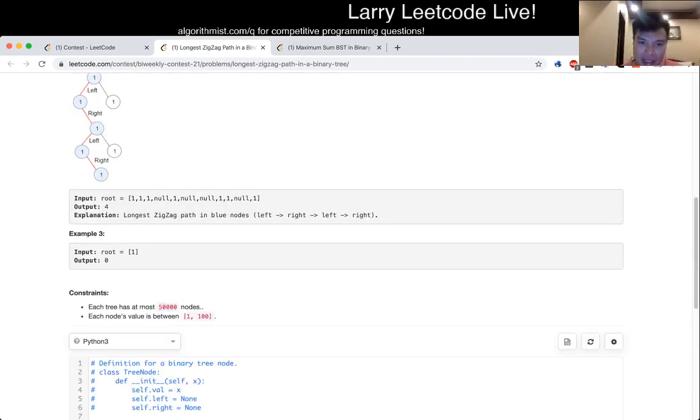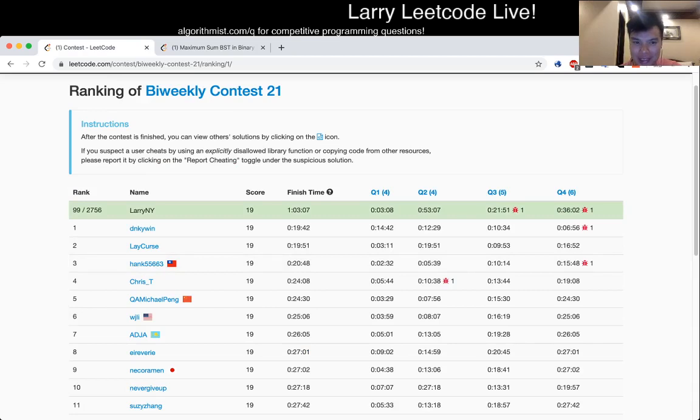So I ate 5 minutes there. 5 minutes plus a good amount of time trying to debug the caching. So this is where it definitely bit me.